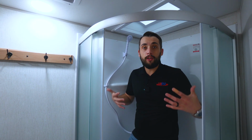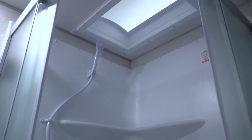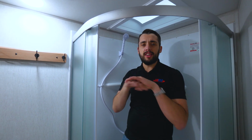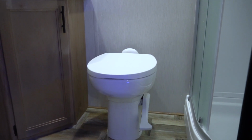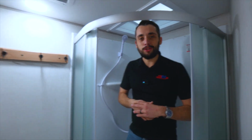All right, guys, right now we are in the bathroom, this corner shower, tons of room, tons of space. Guys, I'm 6'4", so there is tons of room in this bad boy, and they have not left anything untouched. They have a porcelain toilet. Remember, we have that Insta hot water heater, so you're able to have that hot water instantly on the go. Now let's go check out that master bedroom.